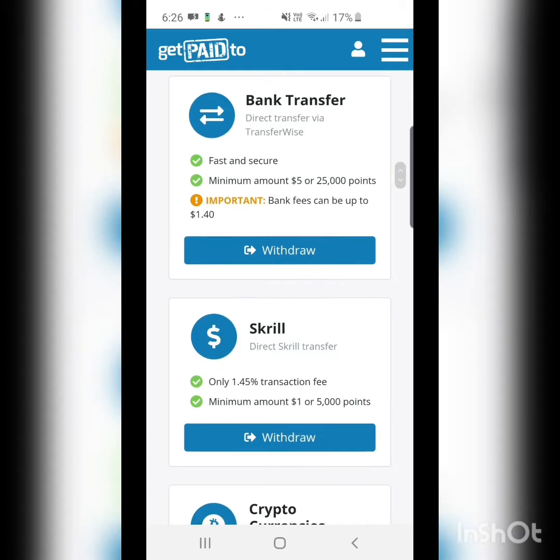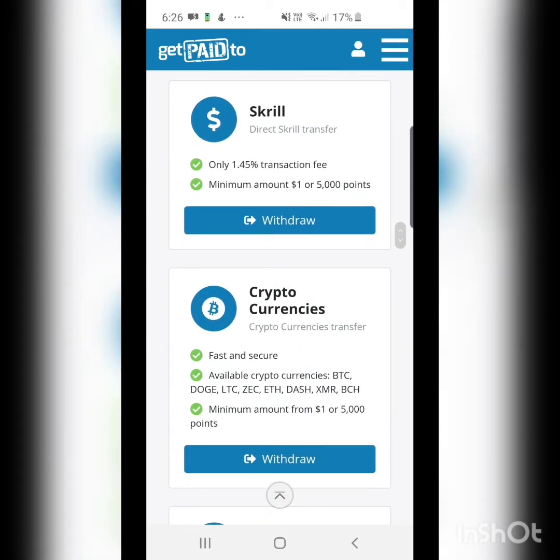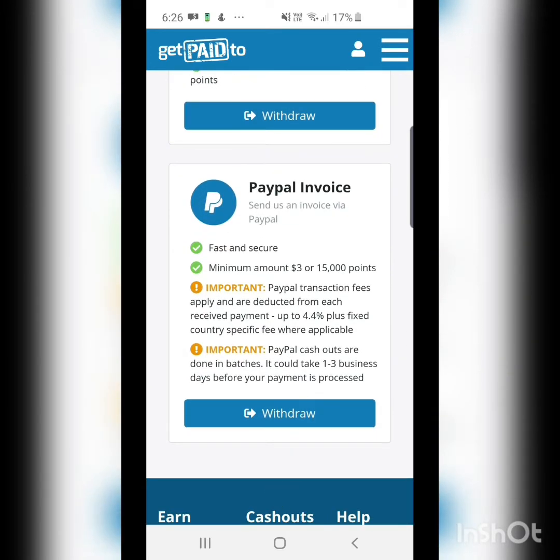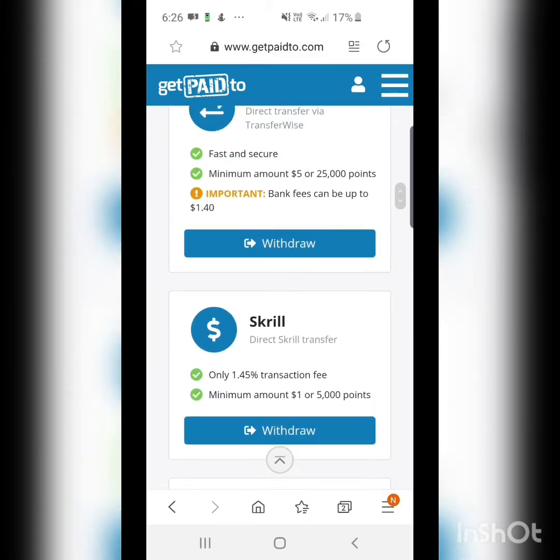Everyone else is different. Skrill, if you've used that, I've used that before, but fees can be a bit high. Cryptocurrencies, Amazon, and now PayPal invoice. If you're able to send a PayPal invoice and able to receive money from people via credit card to your PayPal or direct debit to your PayPal, then you can use this. My PayPal, I can't for some reason. But anyway, bank transfer for me.